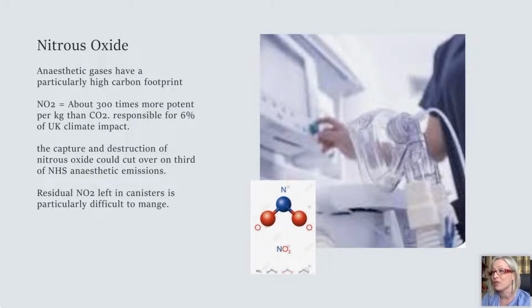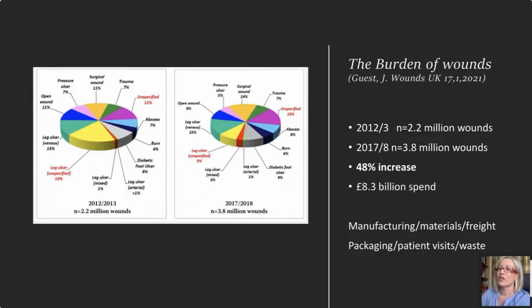If we need nitrous oxide, we need it. I know that, but we just need to have a think about the way that we manage some of the cylinders that we use. I'm just putting this into some kind of context, really. I know you'll probably all be familiar with the work of Guest and his colleagues, and when they reviewed some of their data around the spend and numbers of wounds, they found that in the 5 years between their two pieces of research, there was a 48% increase in wounds. So if we start to equate that to some of the things that we've talked about already in terms of product, services, transport, outpatient appointments, all of those things that we looked at in one of the first slides, the NHS activity, you can see that all these people with wounds are actually in contact with NHS providers on a very regular basis.